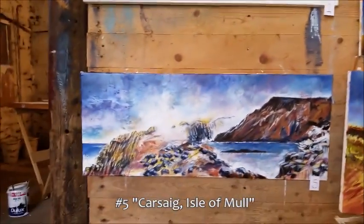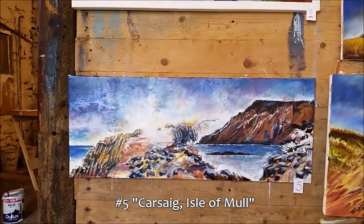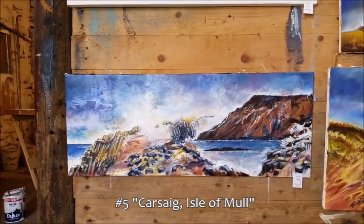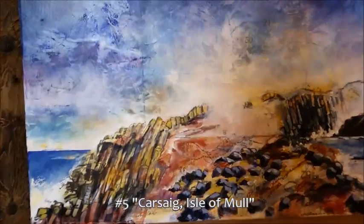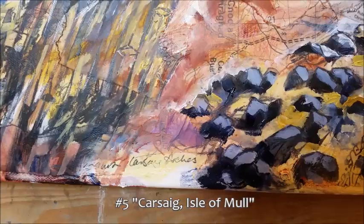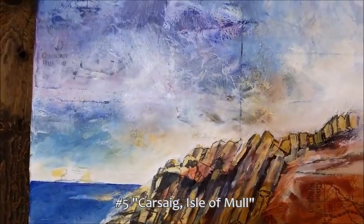Back along here to number 5. This is unframed, it's oil on canvas and paper in that it's got quite a lot of collaged elements. This is Carsaig Arches and Carsaig Bay on the Isle of Mull, which I visited a couple of years ago during the springtime. This one incorporates maps of the Isle of Mull, maps and sketches that I did. You can just make out down there, it says Carsaig Arches, and there's some maps there, and there's some sketches I did on location embedded into the painting there too.